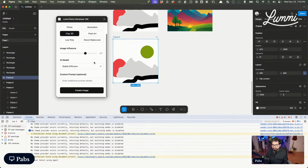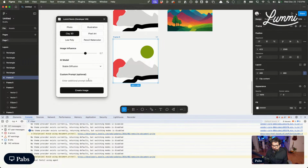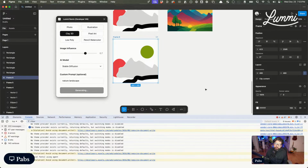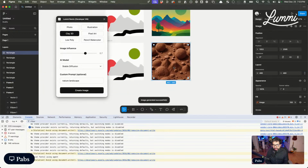And oh, this is what I was telling you. This is now really short for this, but okay. Let's put nature landscape, create image. So it should now make it in the style of clay 3D. So it's going to be like a 3D model that looks like clay, hopefully. So, oh, that's not exactly it.